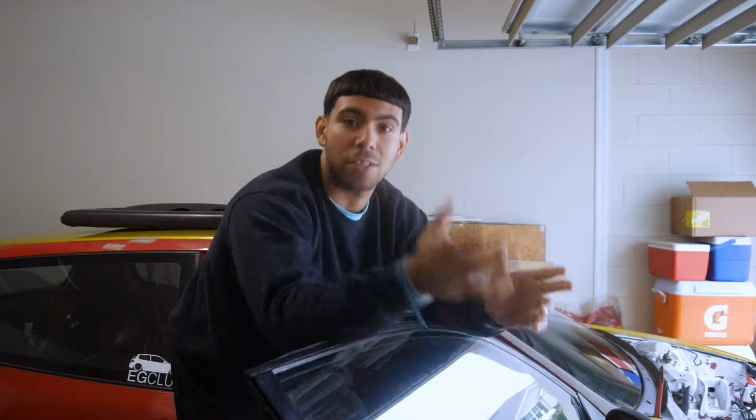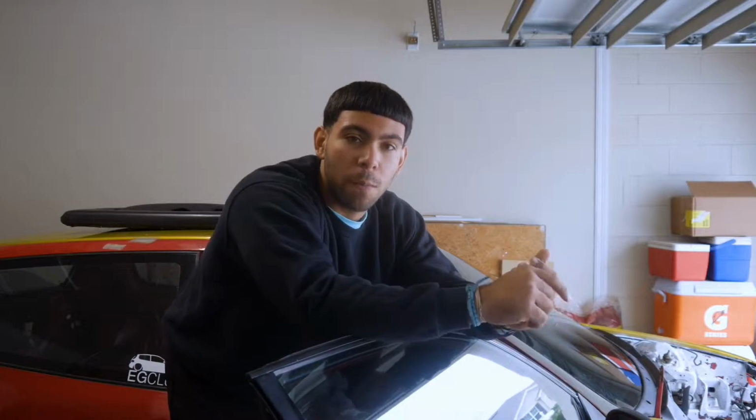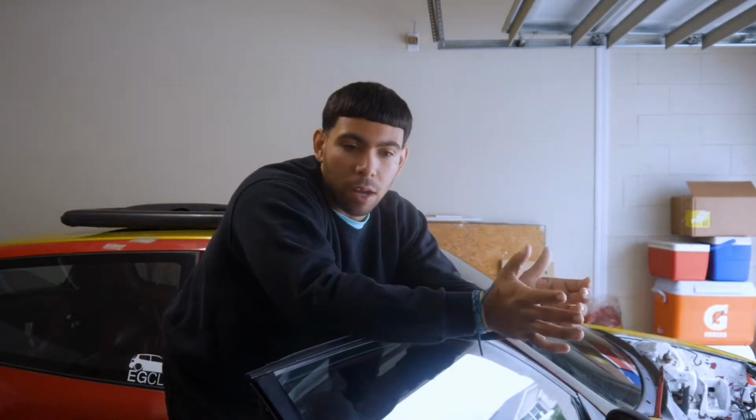As you guys can see, the hatch is in a garage. It's at my house finally. For the last year or so, it's been at my boy's house, and it was just sitting on a canopy outside. It wasn't really exposed to much, animals, dirt, dust, normal stuff. But it's finally here at the house. It's finally home. It's finally in the garage.